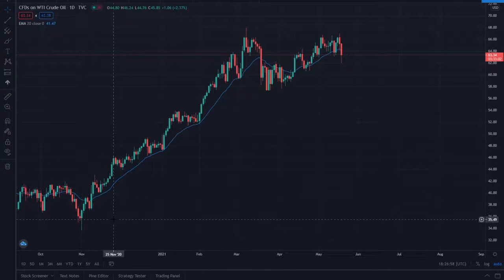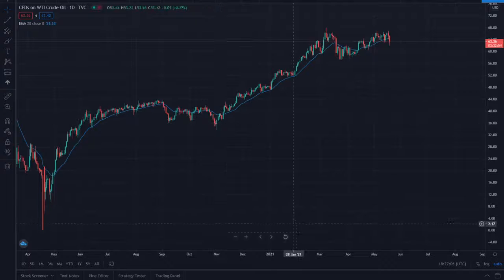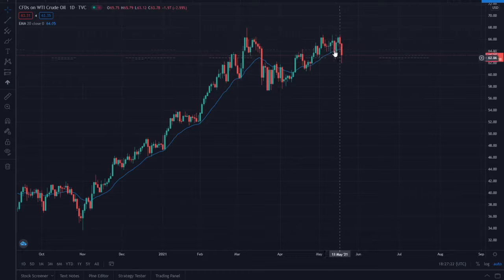Now, as you can see, crude oil has been trading above the 20-day EMA since November last year. In March, we kind of fell below the 20-day EMA, and then we broke above it, and now, for the first time since April, we are trading below the 20-day EMA as well, and it looks like this candlestick will be closing below the 20-day EMA.